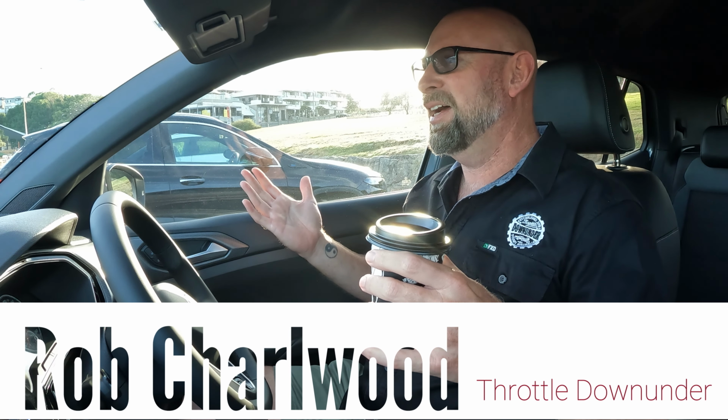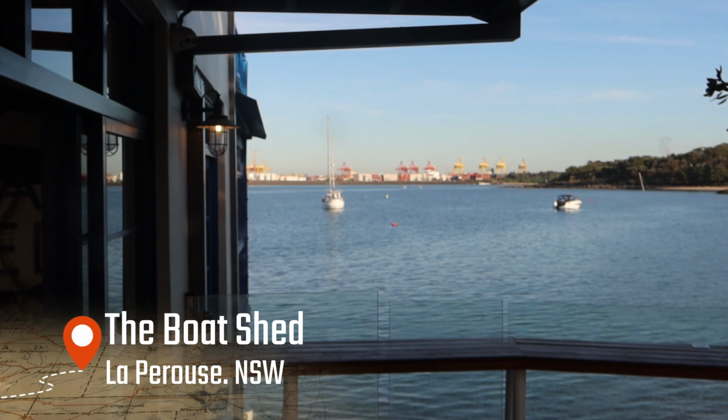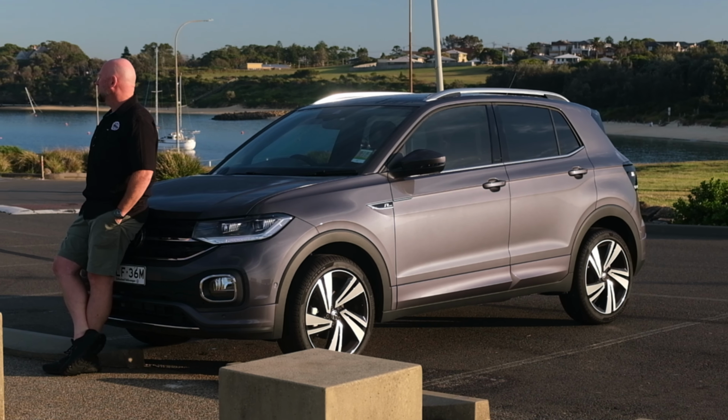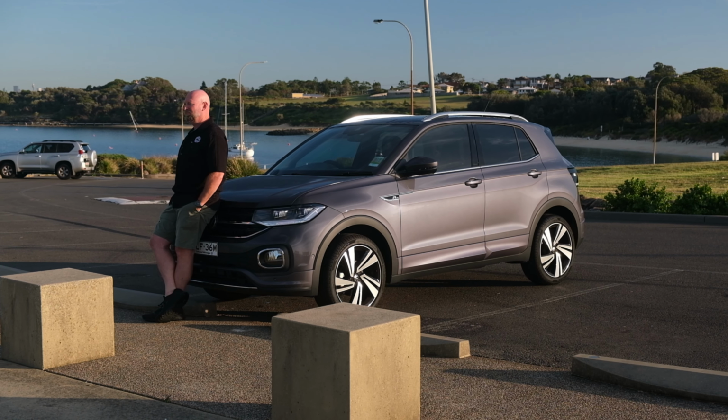What better way to start your day? It's a sunny summer Sydney morning. I'm down here at the boat shed at La Perouse. I've got my favourite coffee in my hand and I've got an epic little car to take you. Today I'm in the Volkswagen T-Cross. Now this is probably the ultimate city compact SUV. So let's hit the road and talk about it on the way.